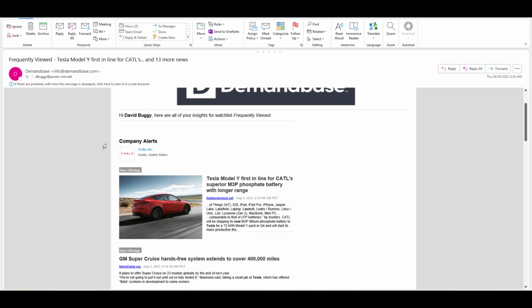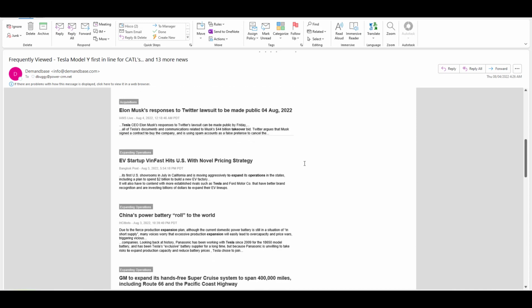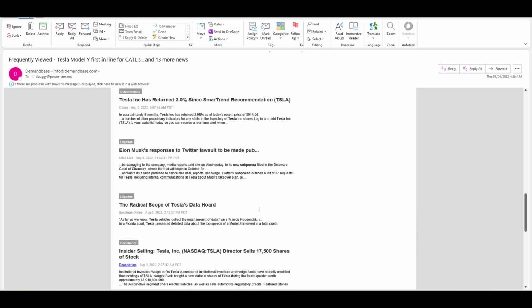It matches here, and really good formatting of the information. I find it very easy to read, very easy to scan. So it gives you the agent or category here above each one of these, so you can really quickly scan these and get to the information that's most important.